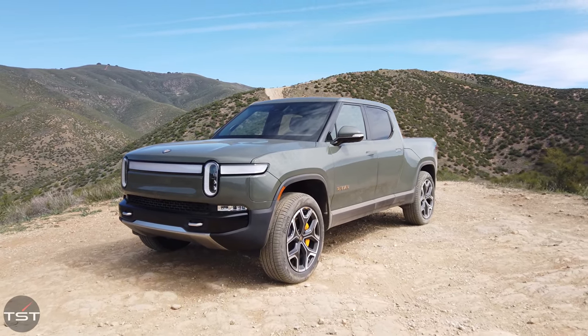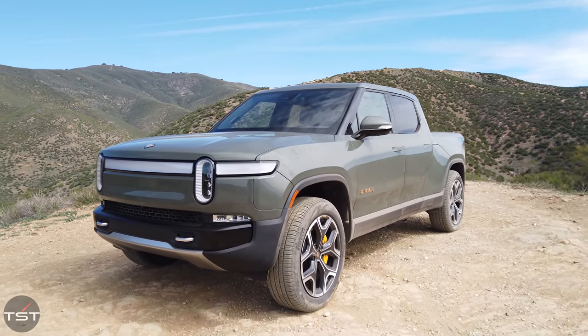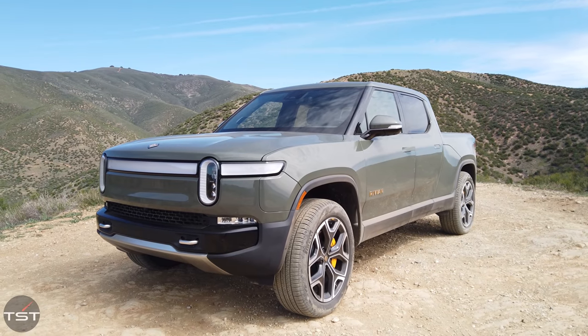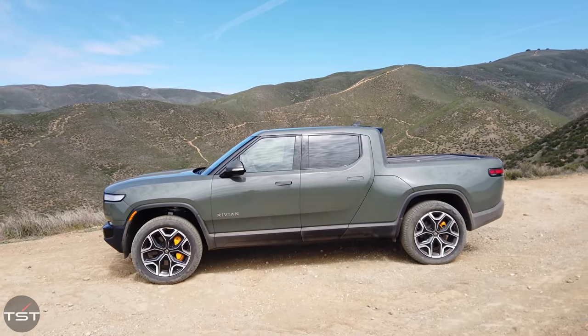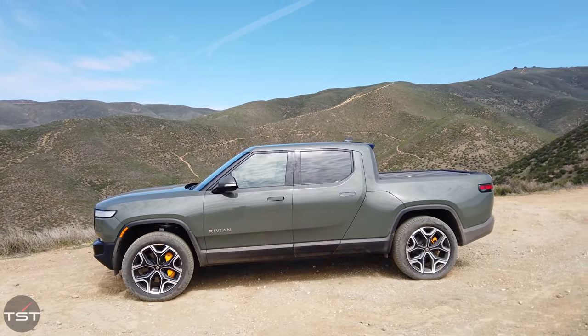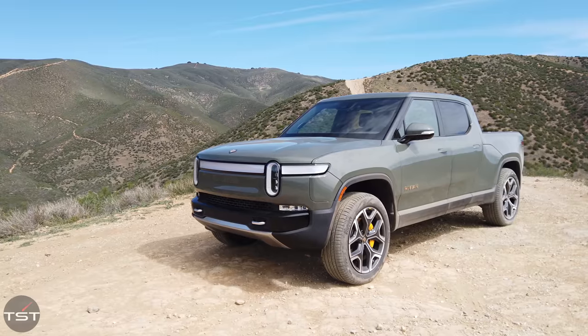835 combined horsepower, 908 pound-feet of torque, and of course you need it because this thing weighs 7,173 pounds. Those are big numbers. That's basically the same exact torque as a Chevy 2500 Duramax. Right, and it's basically the same weight as a TRX. It's heavy, but with way more horsepower. With more power, and it's smaller, right?